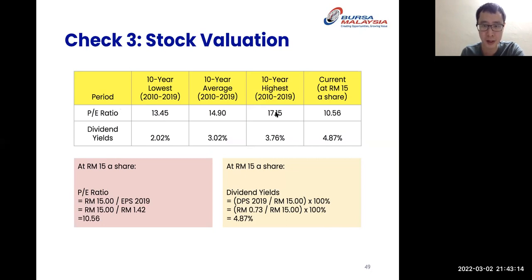So what does it mean? For fundamental investors, for value investors like myself, we will want to buy a stock when the PE ratio is at its lowest, and we will avoid buying the stock when it is trading at its highest PE ratio. We believe the fair valuation should be around 14.9. So we tend to buy the stock when it is trading at its lowest, which is around 13. 15 is about fair, and 17 is a bit high.